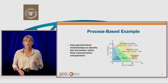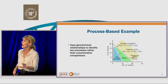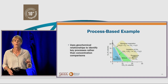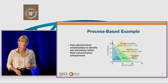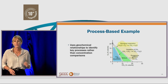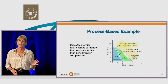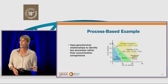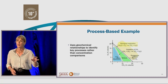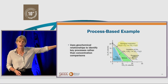So I'm going to just briefly run you through one of these relationships so you can understand what this is all about. If you start with atmosphere, which is about 21% oxygen and not very much CO2, biological respiration, for every 1 mole of oxygen that is used, you will produce 1 mole of CO2, and it will draw you down that respiration line. Now, take a look at that respiration line. That's important. I'm going to talk about that again.